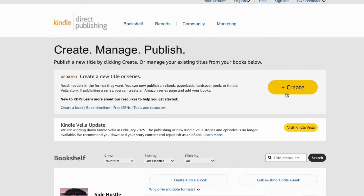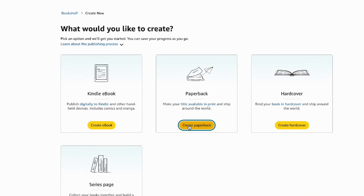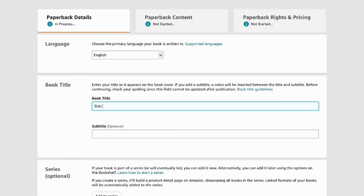So once you've created an account and filled out all the information, we're just going to go and hit create. Now there are all kinds of different options right here. I'm just going to click create paperback. For the title, let's make sure that we hit all of the correct keywords.